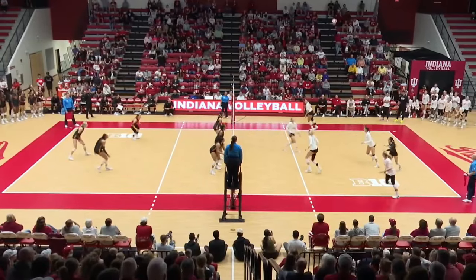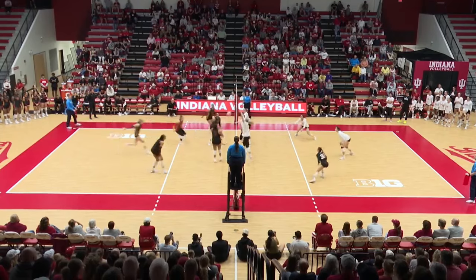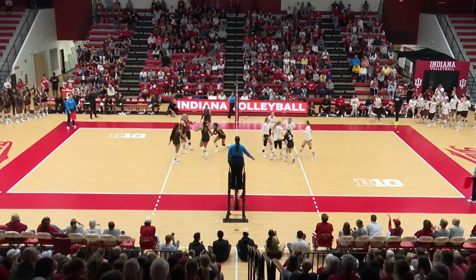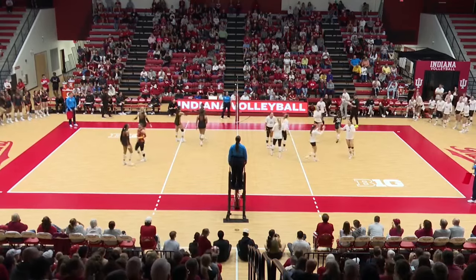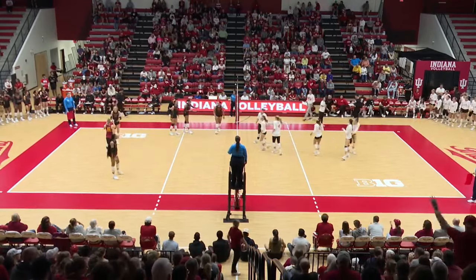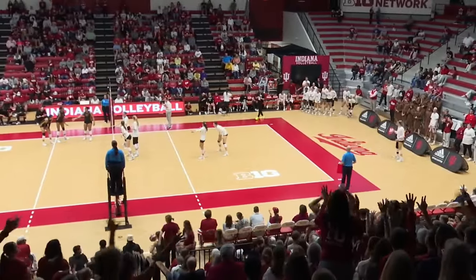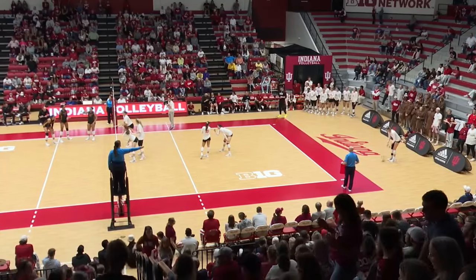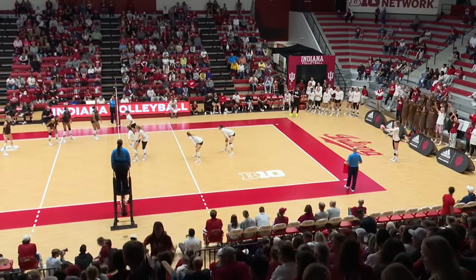Livings goes straight to Sell. Hayworth the set. Flipped over the net by Alonzo Corsellis. Tuaninga tried to play out of system, but Maddie Saris, or it was Saris or Sell, had the block. Couldn't catch which one, but it's a point for Indiana. They'll give it to Maddie Saris, a solo block as she tipped it over the net. 4-2 Indiana as Sell is at the service line.